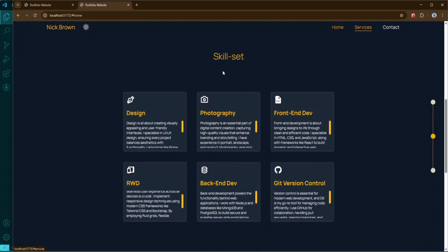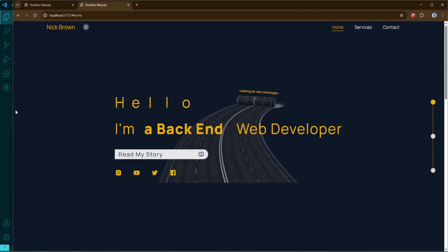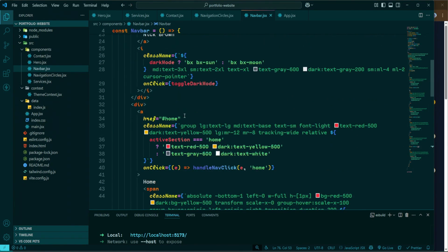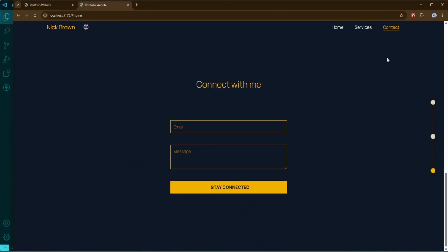When we go to the services section, the home link remains yellow. Well, I already know what's the problem. It might have the default style. So I'm going to get rid of these classes from here. Let's go back. Now the problem is fixed.